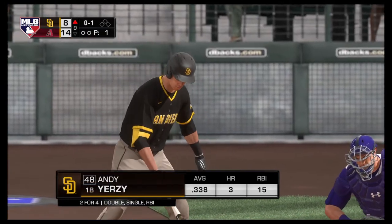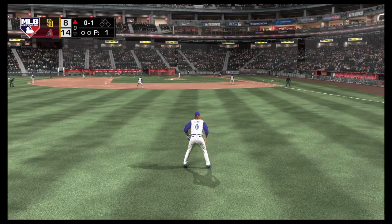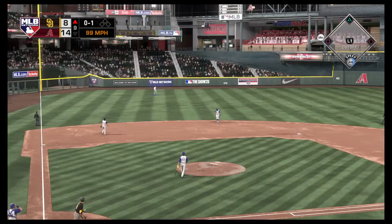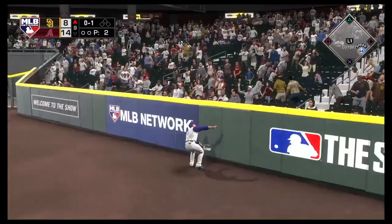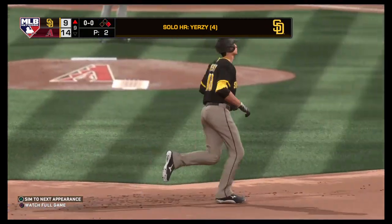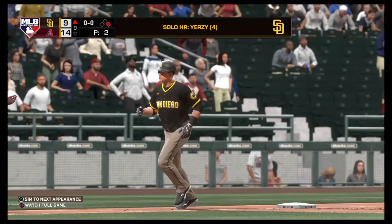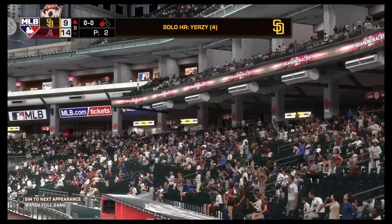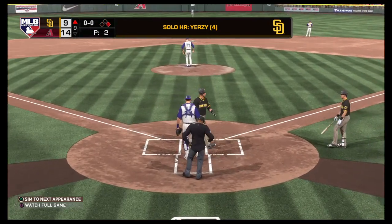All set for the start of the inning, and next to bat will be the first baseman, Andy Yerzy. Here's a shot to left field and deep. Left fielder looking up. Gone to lead off the inning. A solo shot here to left. 4th home run for him on the season. As they try to claw back, it's a 5-run deficit.